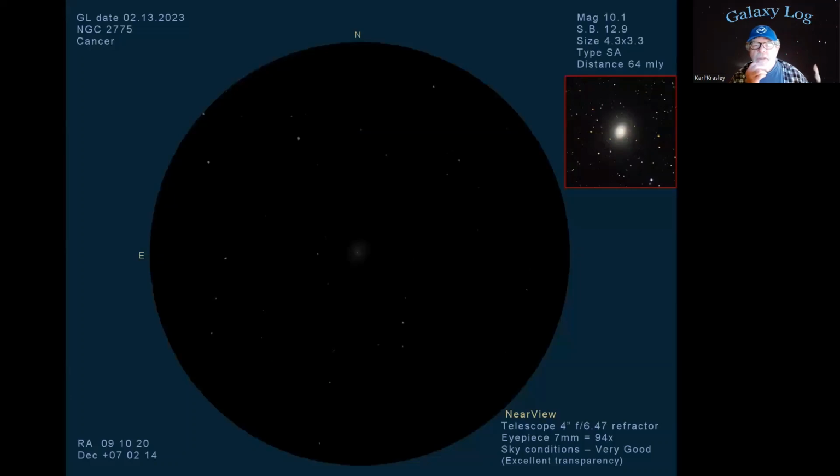And here's our near view image. The galaxy is pretty bright at 10.1 magnitude, surface brightness 12.9, decent size, the type, and of course it's much farther out. For this near view image, it's with a 7mm eyepiece. It gave me 94 magnification.